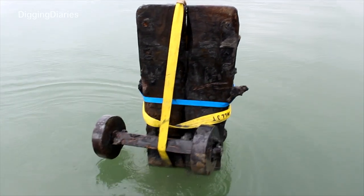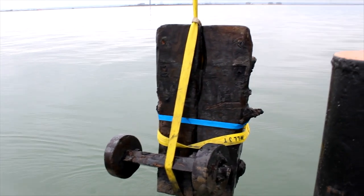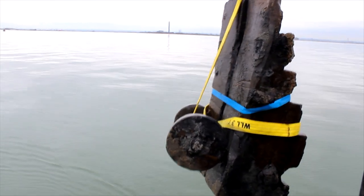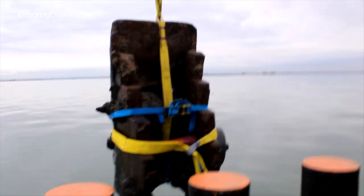With its wheels and axles still intact, it's considered the best example of this English naval equipment from the period in existence. This find may also help solve the mystery of the wreck.